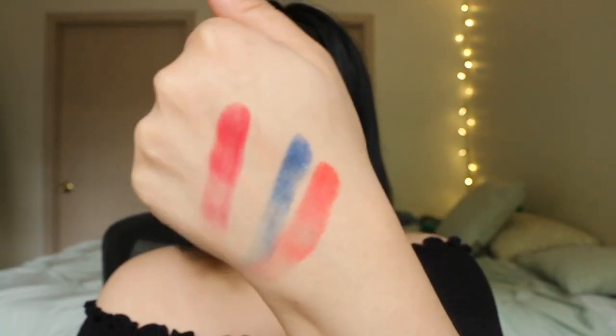There they are. I usually don't like to judge palettes off of swatches because swatching an eyeshadow and actually doing a look with it is like way different. So I don't like to judge off of swatches, but honestly, like, what the fuck? Look, they're not moving. They're really good.